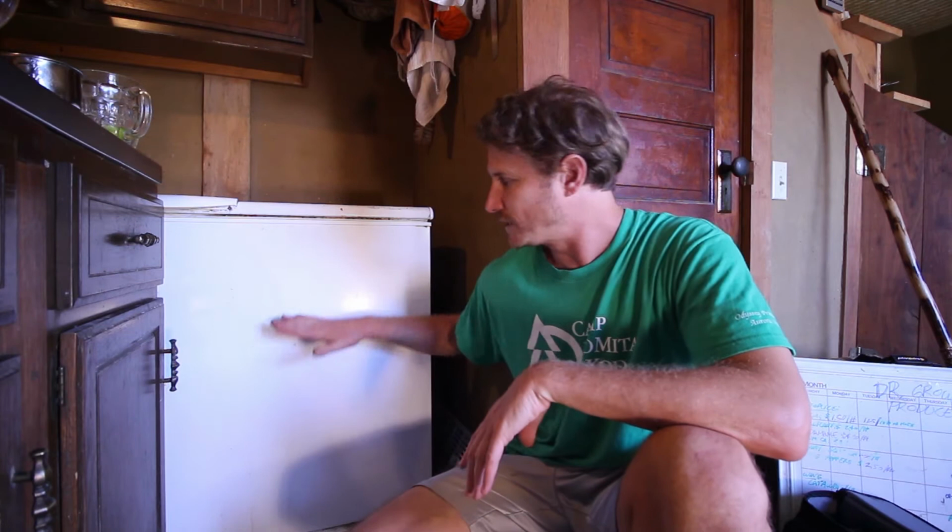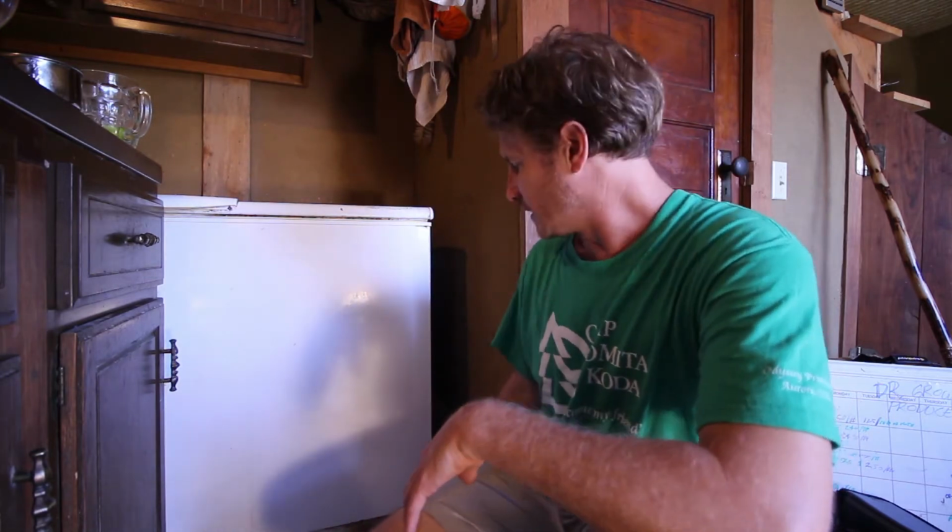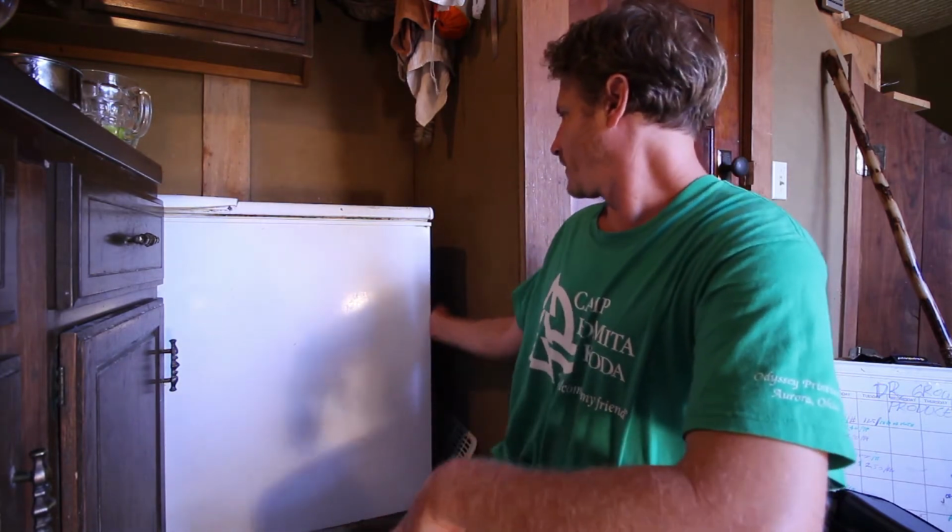I thought that the thermostat was probably the problem with this, because it is freezing things from here down. It could also be a problem with refrigerant being recirculated in the coils, but I'm not absolutely sure what the problem is. I'm going to try the thermostat first, because it just seems like it's set on the lowest setting and it's still freezing everything in the bottom of the refrigerator.